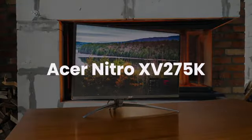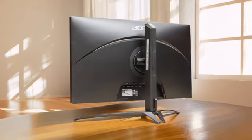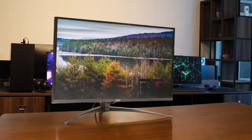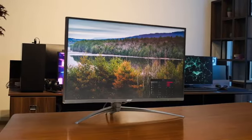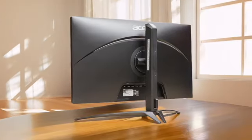Acer Nitro XV275K. This thing gets incredibly bright and handles HDR content beautifully with its mini LED panel. The motion handling is fantastic at high refresh rates, though it does struggle a bit at lower ones. What really impressed me is the USB-C with 90-watt power delivery and the outstanding ergonomics. Perfect for a mixed gaming and productivity setup. The local dimming is decent but not amazing, and blacks can look a bit grayish in dark rooms.